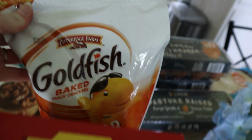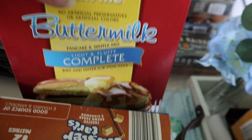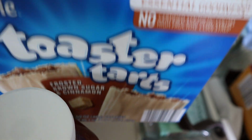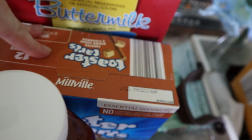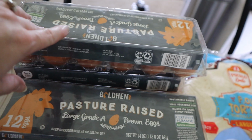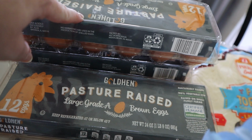A thing of goldfish here. I needed some more pancake mix, and we bought some brown sugar Pop-Tarts. Well, this is the Toaster Tart brand, but the kids love those. Thing of tomato ketchup. We were almost out of ketchup, so we bought that. We grabbed 3 pasture-raised eggs.